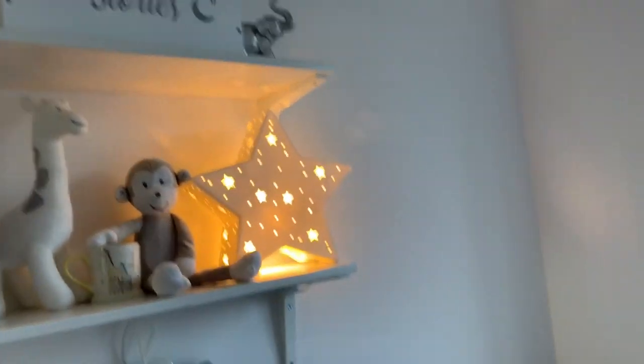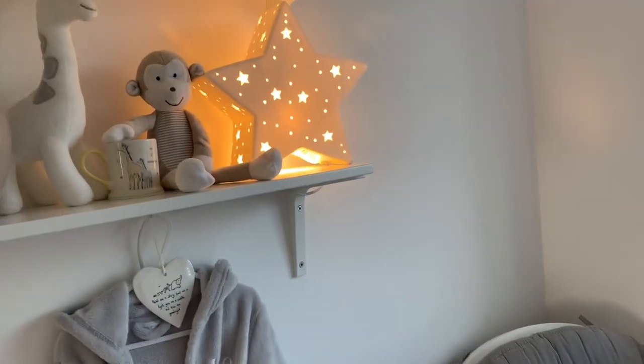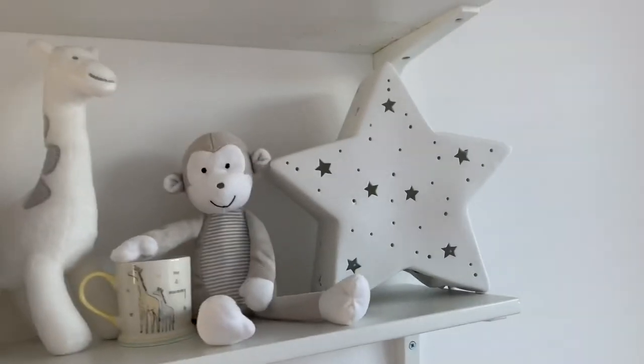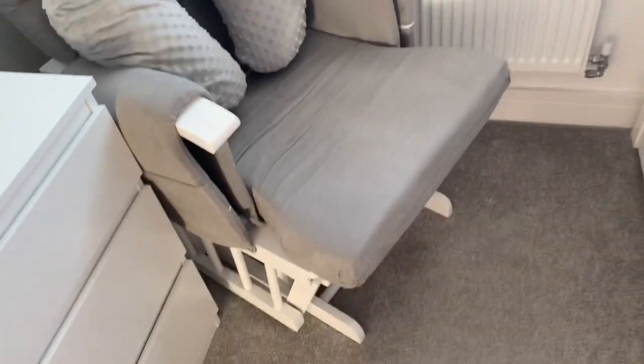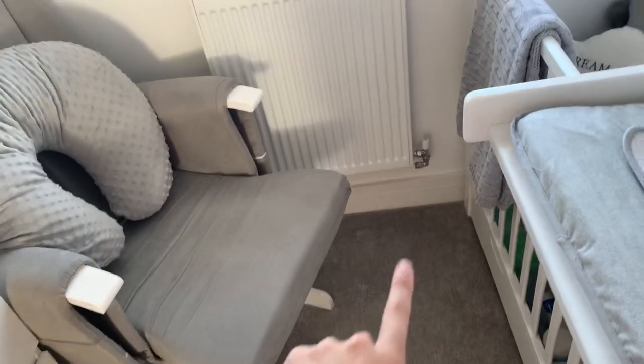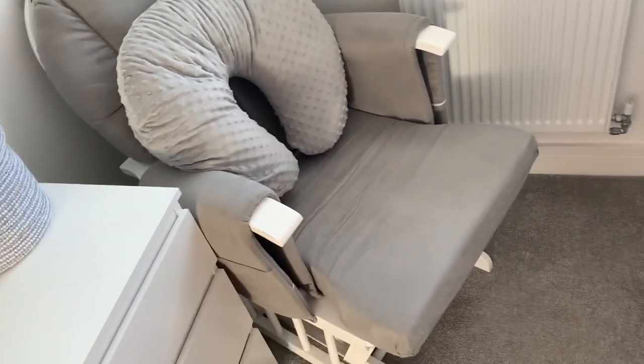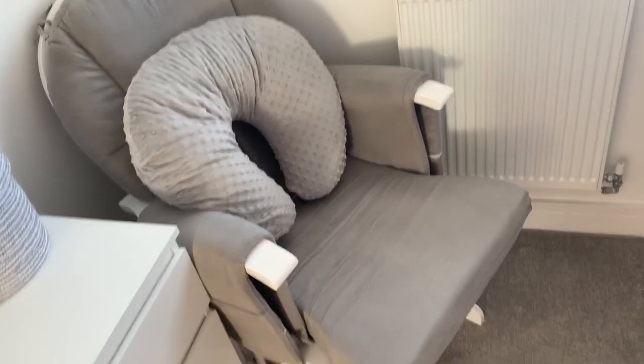And also in the evening when I'm getting him ready on his changing mat after his bath, I just put this on because I like to keep all the lights low in the evening so he knows it's bedtime. And then over here we've got our Tutti Bambini feeding chair. This is the comfiest chair in the world. It came with a footstool, but obviously there's not a lot of space, so we've put that up in the loft. I don't really know what we're going to do with it, but it just won't fit in here.